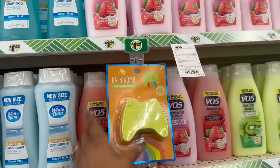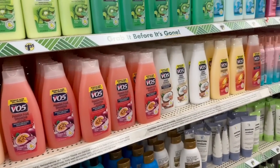And then look at these bath bombs. I have not seen the green apple scented. That one looks new. Lots of new, like, restock. So that is really, really awesome.